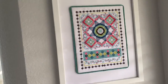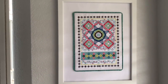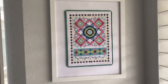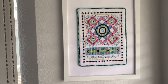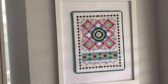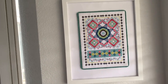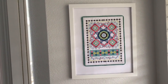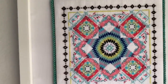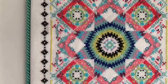So this is the design that, I don't remember, Bornquist maybe is the name of the designer. It's a pattern from 1987, copyrighted 1987. So it is an old one. This is the one that screamed 80s with the colors. So I totally changed them. And I'm absolutely thrilled with how it turned out. It's just perfect, if I do say so myself.